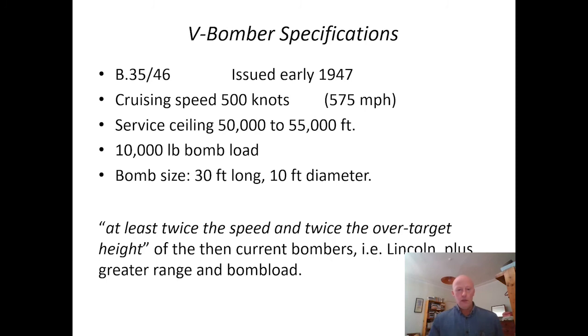The Vulcan and Victor were solutions to Specification B.35/46, which was issued in early 1947. It required a cruising speed of 500 knots, 575 miles an hour, and a service ceiling of 50,000 to 55,000 feet, way beyond Lancaster capability. The 10,000-pound payload was one element of the specification, along with the capacity to carry a bomb that was some 30 feet long and 10 feet in diameter, the first British nuclear weapon. This was a very, very demanding requirement.